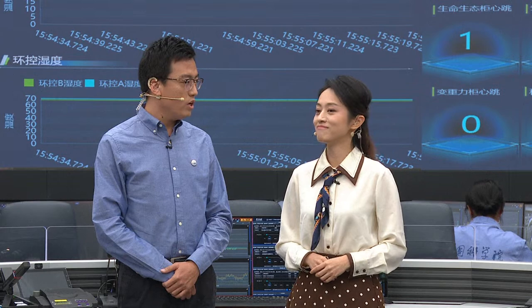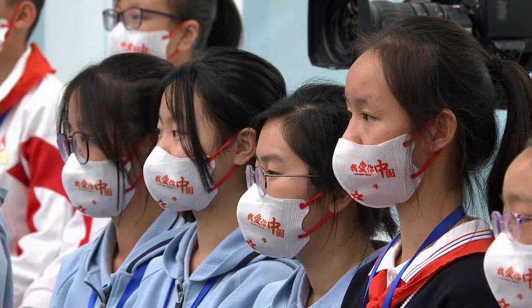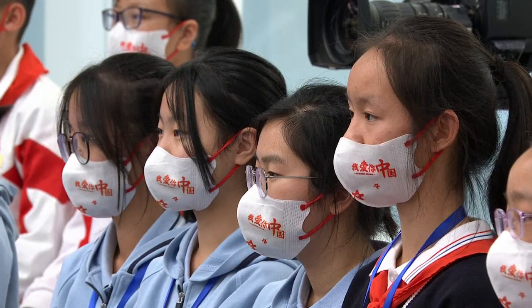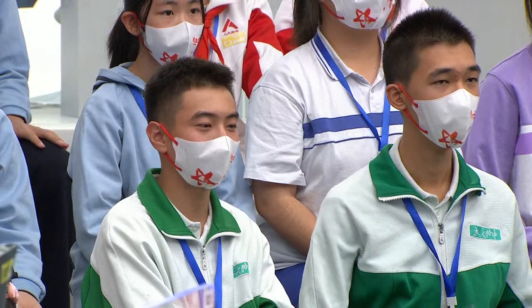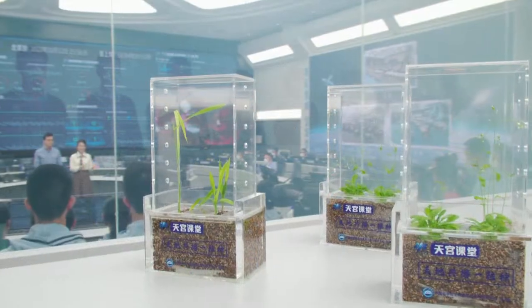I believe this time for Wentian, they brought two types of plants into space. One is Arabidopsis and the other is rice. Scientists would like to bring two representative plants into space, and this will better help us do research and scientific studies. By doing that, scientists could understand the differences in the growing and planting procedures.